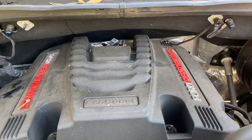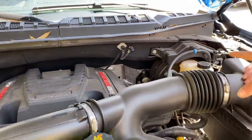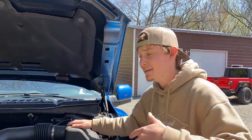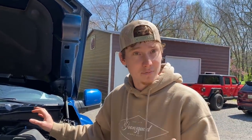Look at that, Ford Performance. And this is going to have to get changed right here. We're going to do charge pipes, cold air intakes, and all that stuff, man. This is the EcoBoost twin turbo. And I did hear a lot on these engines. These are a lot faster than the 5.0 V8s.